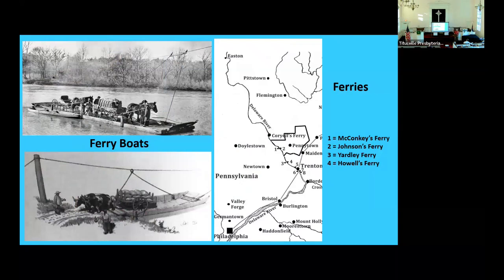These were also very well known to the people of Hopewell. There were several ferries that crossed over, not just the one at Johnson's Ferry, but there was one closer to Howell Farm called Cox's Ferry, named after Daniel Cox, who was the primary owner of land in this part of New Jersey, going back generations. And he had a ferry for a while. So the ferries were numerous.